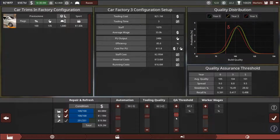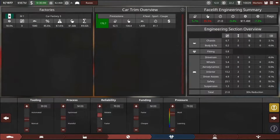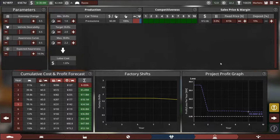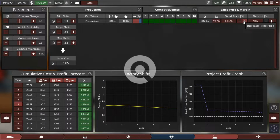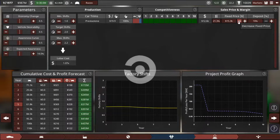Give it a higher QA threshold, and just try and sell the car at a high enough quality to really keep it going. Reliability, we want to make it a bit more reliable, I think. I'm going to make it a bit more reliable, even if they don't like it, because honestly, I want it to be reliable. So, how does 15,000 sound? How does 15.1 sound? 15.2. So, we'll probably sell it for about 15,200.